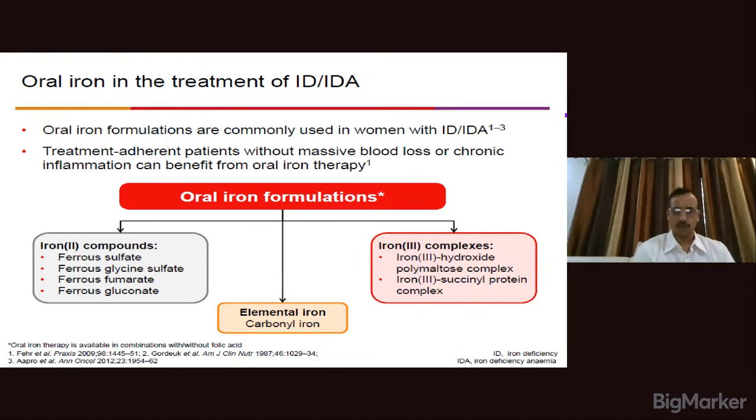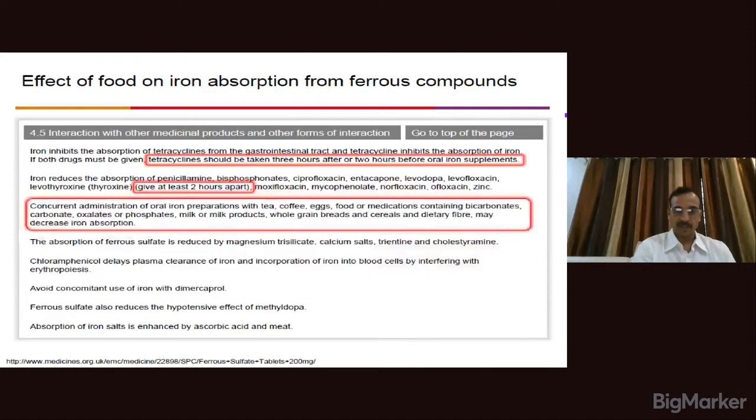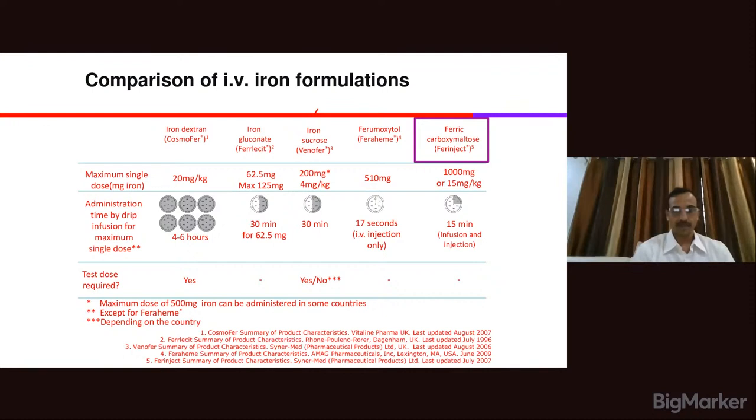There are several oral formulations available. There are iron compounds, complexes, and elemental iron. And as I have already told you, the limitations with oral iron: a lot of interactions with many drugs, especially phosphate binders, PPIs, and tetracycline, and a lot of interactions with meals also. So oral iron, we don't prefer in our chronic kidney disease populations. Intravenous iron is the therapy of choice in all CKD patients, especially patients on hemodialysis.